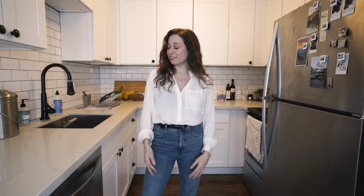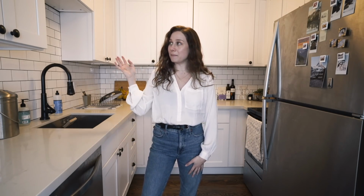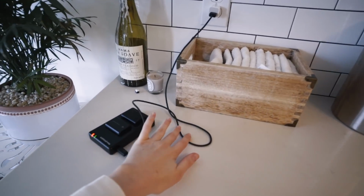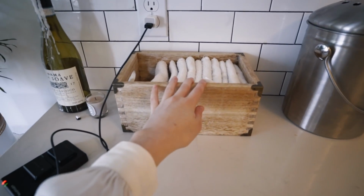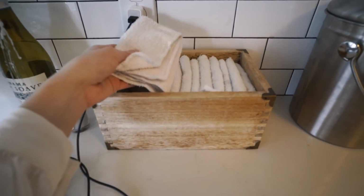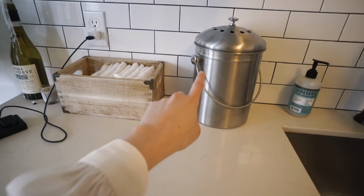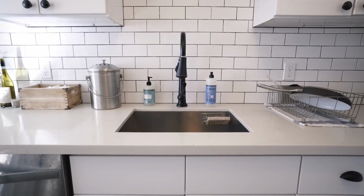So it's just a really basic kitchen, but it has everything we need, and I love how pretty it is. I love the countertops and the white cabinets, and it's honestly the perfect size for us. So right over here, I have some camera batteries charging, but this little basket is full of these rags. So we use these instead of having paper towels, and then a compost and sink drying rack.